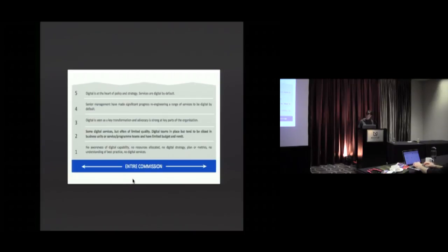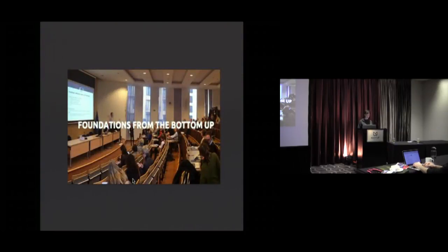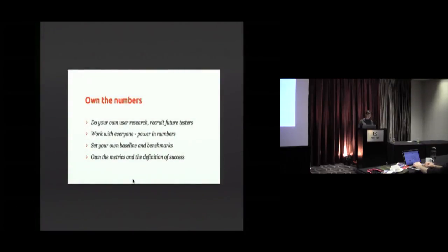Okay, so once we established the way that we wanted to work, we decided that we also wanted to start from the bottom-up approach, because this could help us lay a lot of really great foundations for also working top-down. So the goals for this were, we really wanted to own the numbers, the users, and the stakeholders from the beginning so that we really had control and could take a leadership position. We knew that we wanted to create our own numbers and do our own user research, so we have that. We wanted to work in everyone so that we had power in numbers, so that if we want to show something to the upper hierarchy, we can say we have everyone behind us.